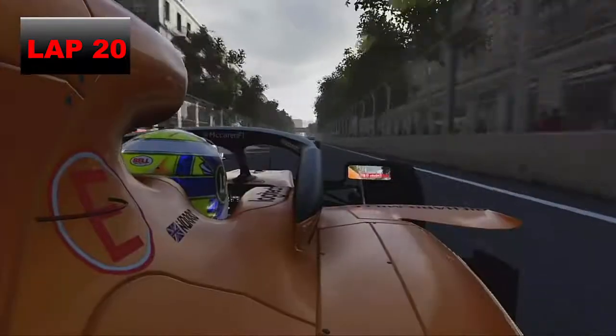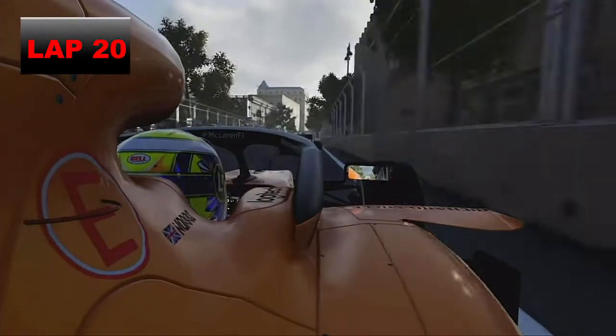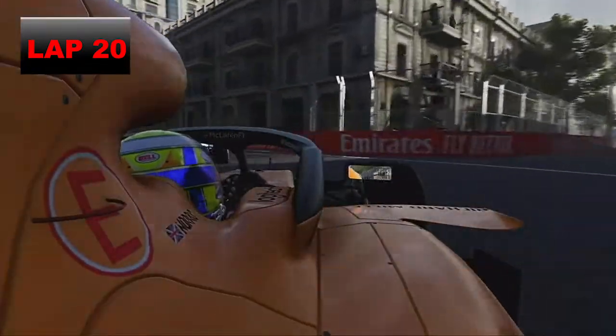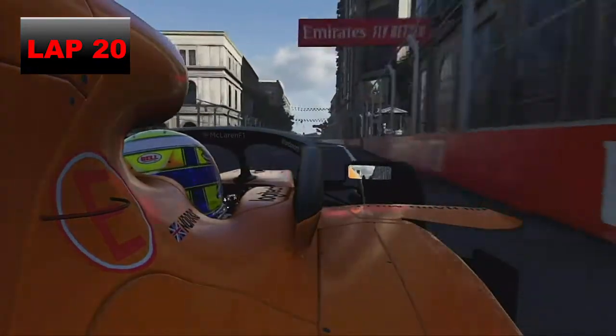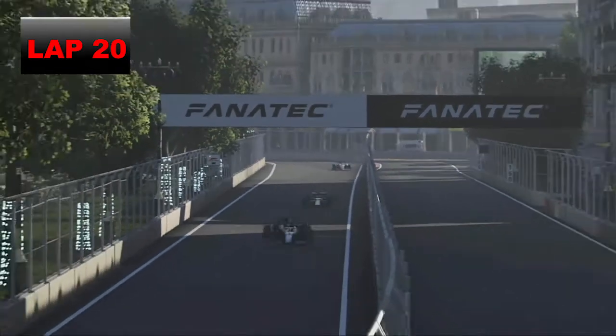We've stayed ahead just about, and now Lando Norris thinks about it on Valtteri Bottas as well, round the outside of turn 4. And I think Lando's got it. It's an awful camera angle, but Lando has. And that is a move and a half.